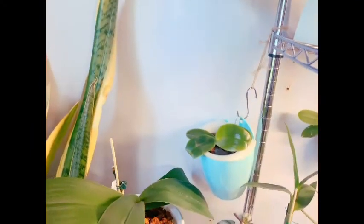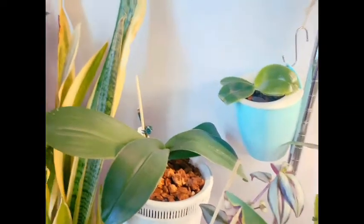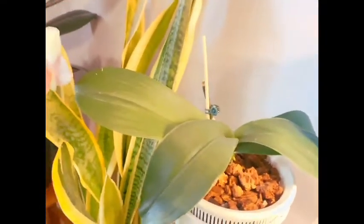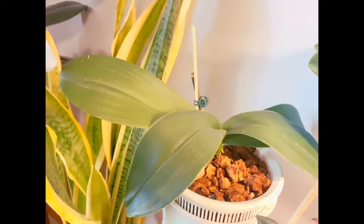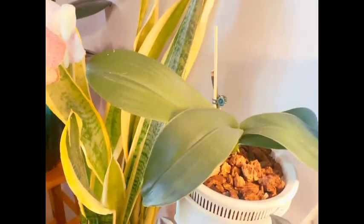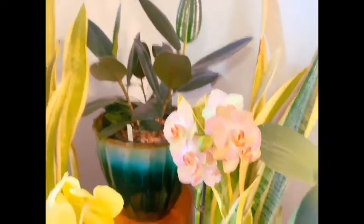And then here we have our Phalaenopsis speciosa red, no new growths on her. Then we have our, let's see, which one is this? This is one of the ones that we repotted, and I expected her to pout, and she's still kind of pouting, and I'm okay with that. But this is our, let's see if I can focus it, Phalaenopsis sogo yakuton. She should probably stop pouting by next month, but you know, she's not going downhill, she's not droopy, she's just mad.